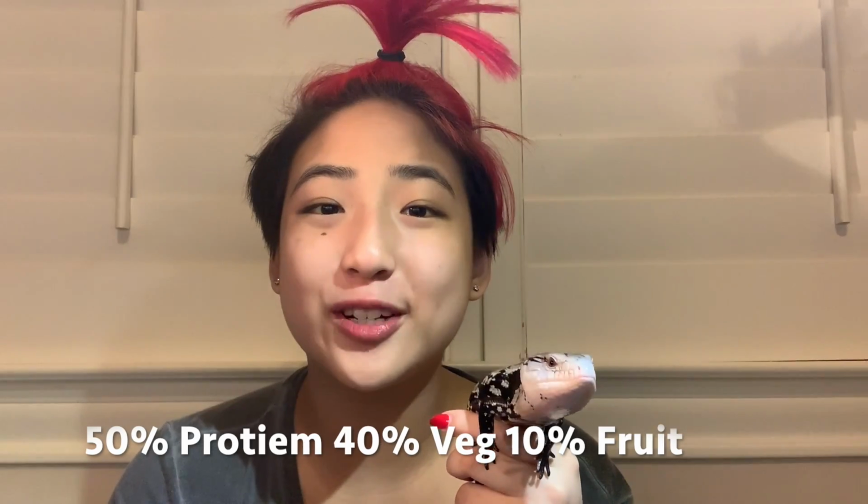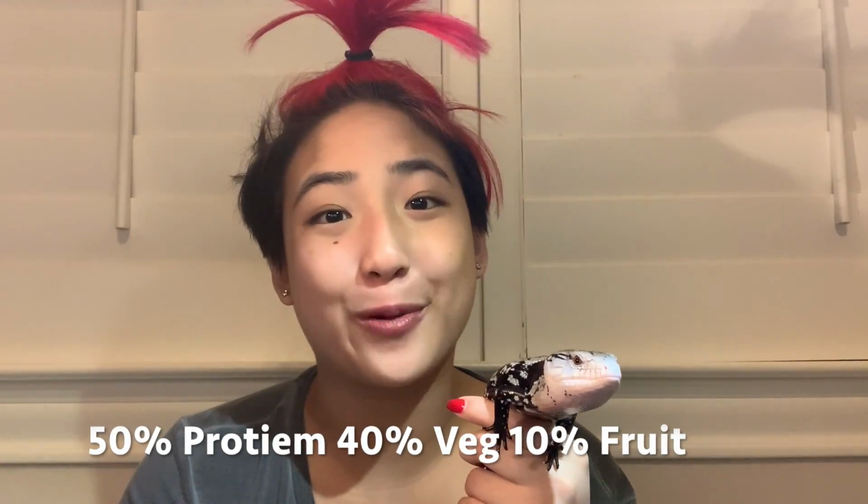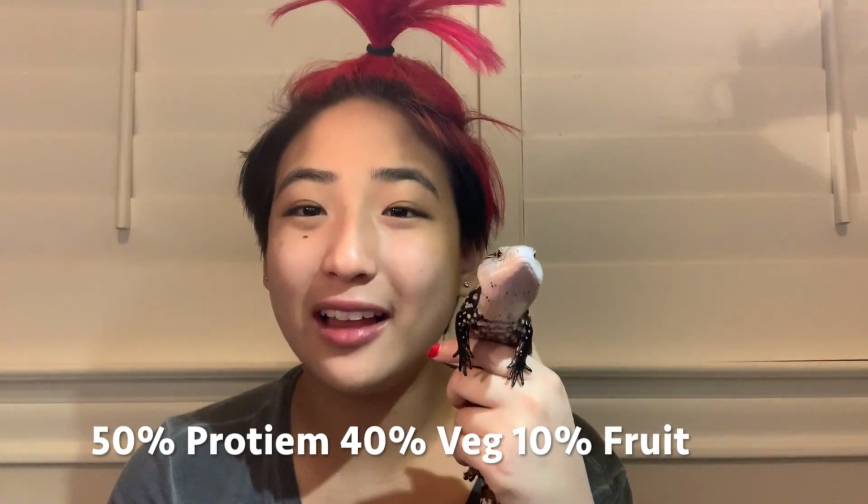Like I said earlier, the important thing about blue tongue skink diet is that there has to be a lot of diversity. So what this means is that you want to have a correct ratio of meat, vegetables, and fruits, and also provide the proper supplementation. With a typical blue tongue skink, you want to be giving them 50% protein, 40% vegetation, and 10% fruit. And with Malem here, because he is a juvenile, I'm upping it to around 60% meat because he needs a little bit extra protein in order to grow.